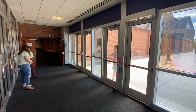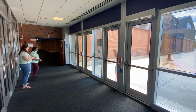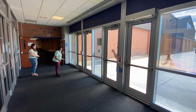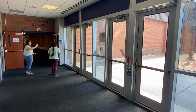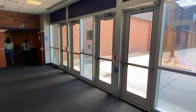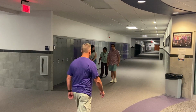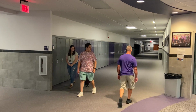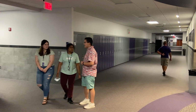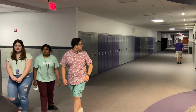Remember, once the school day begins, everyone must enter the school through the main entrance at Mr. Frank's desk. Please don't open the door for a student or parent, even if it's one of your friends. And if you see someone walking around the halls and they're not wearing an ID badge or a visitor badge, report that information immediately to one of our adults or staff members.